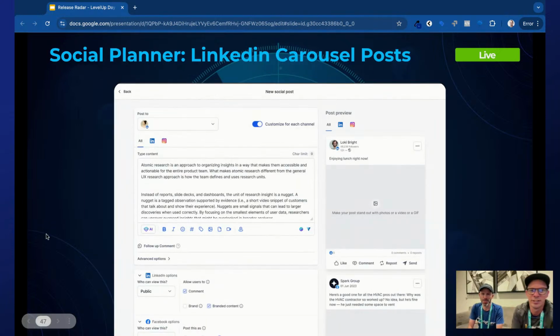Okay. We'll get there. Social Planner got LinkedIn carousel posts, which is very cool. We're seeing major growth on LinkedIn. It seems to be really the hot B2B platform for sure. Now you can schedule carousel posts. Love it. Yeah.